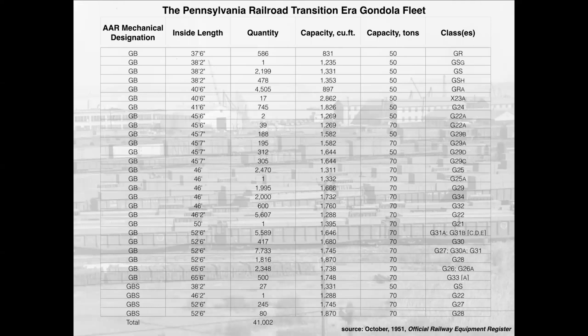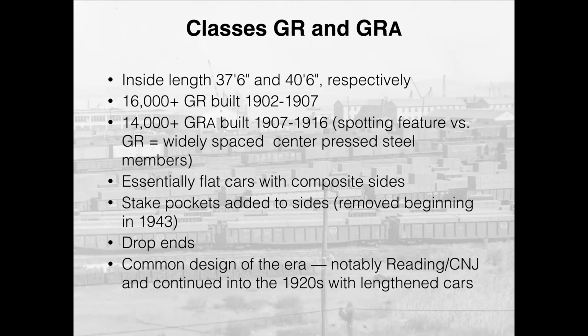So what I'm going to do now is go through all of the classes with a couple of exceptions that don't make sense to cover. I lumped the GR and the GRA together because they're very similar cars. They were both built around the same time, basically early 20th century. The GRs were 37.5 feet inside length. The GRAs were 40.5 feet. Roughly 15,000 of each of them were built.